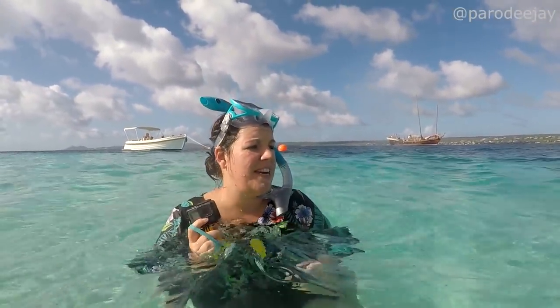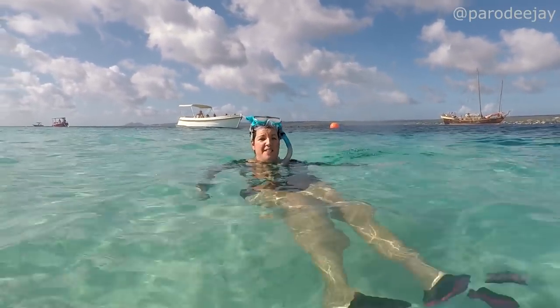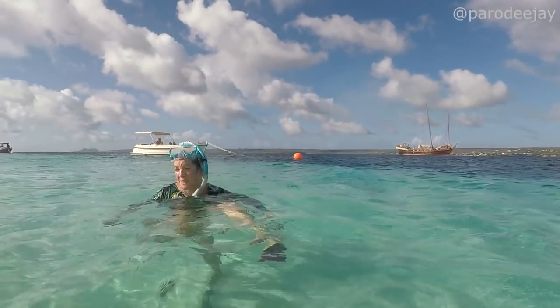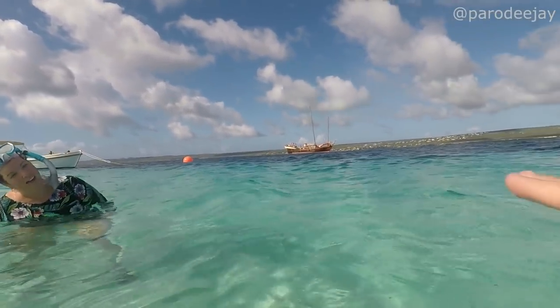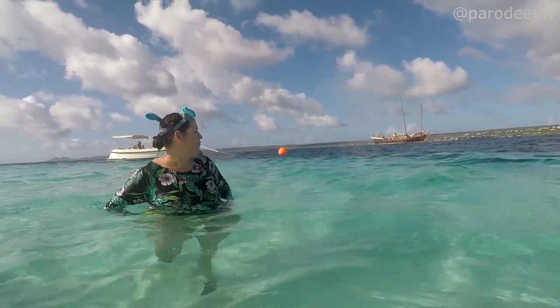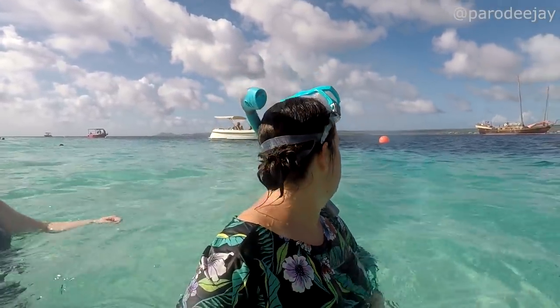Yeah, I mean, you have to probably dive down pretty deep to see a lot of this stuff. It wasn't bad. It was definitely an experience. I was a little scared because I couldn't see anything. Yeah, I think as long as you stay over here, but I thought you could look to the side of you and see part of the reef and stuff. Oh, shoot. Yeah, I think you went too deep. Well, I was afraid I was going to get in trouble.